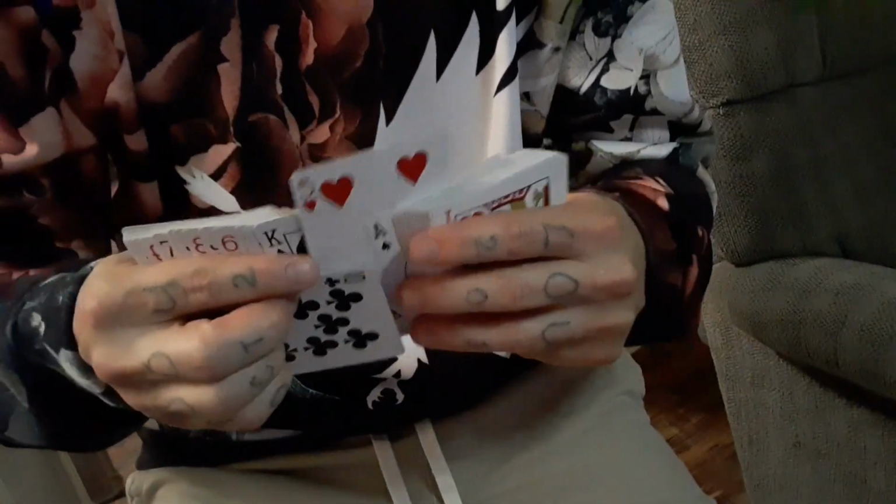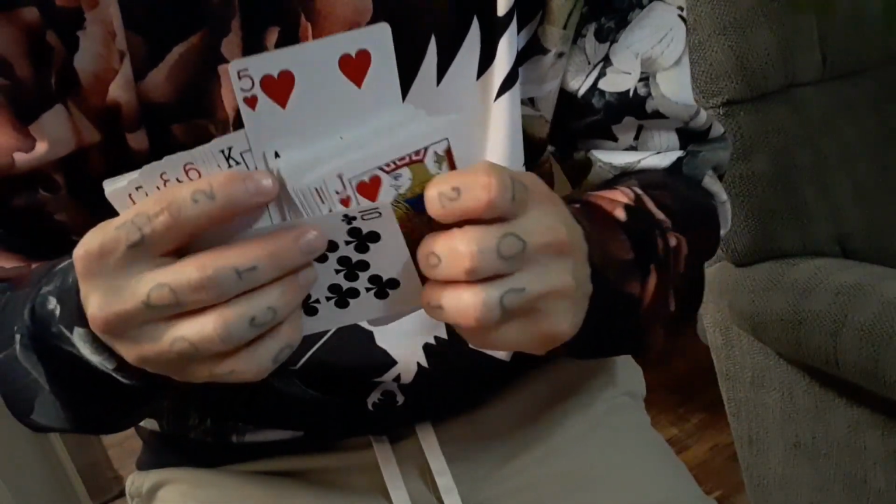Get your up jog card like so. Resume. Once you're in this position, you're pushing everything flush, and you're going ahead and getting this thing ready to go right into palm. So it looks like this.